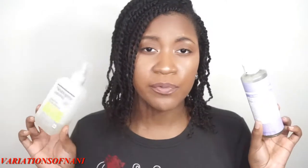Now the next two items that I wanna mention to you guys, they're in the same category. I'm just mentioning two different products that I've definitely been enjoying in my skincare routine. So the next two items are going to be my facial cleansers. So this one here, you guys have seen me use.